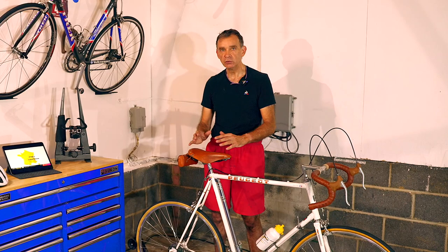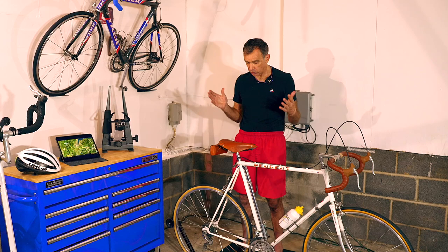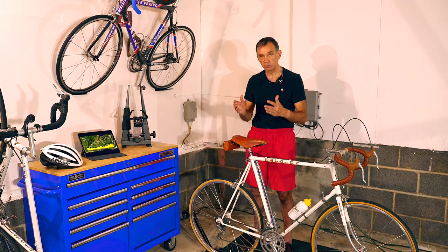for padded shorts. And of course, I knew about Brooks' reputation from what I'd read and heard before. I knew that in particular, they were supposed to be incredibly comfortable. So the Brooks B17 checked all the boxes for me, and I decided to go with a Brooks B17 Standard in honey brown for my saddle.